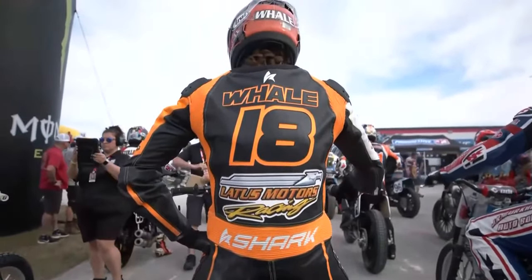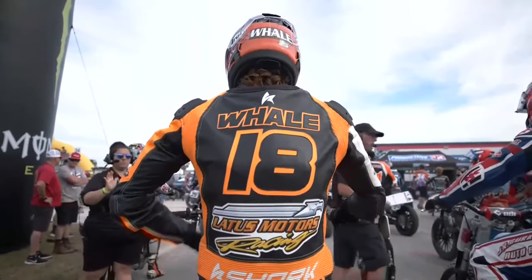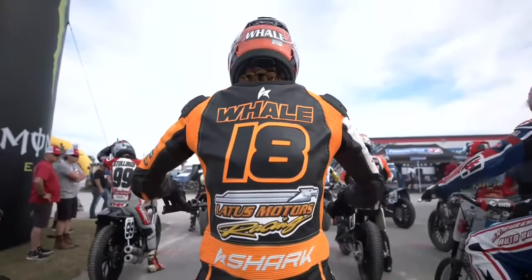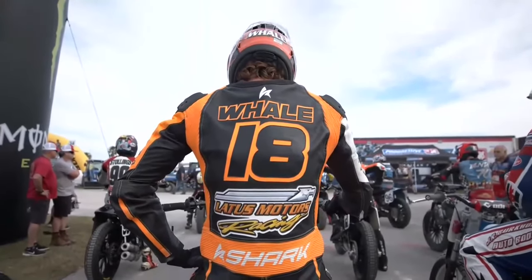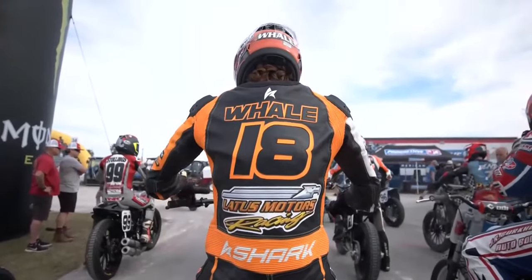So that was group number one of the Mission Super Twins. There are 24. And here's a new rider in the class. It is Max Whale from Australia. He'll be riding the Latus Motors Harley-Davidson. Yeah, and I talked at length to Max Whale about this transition to the Super Twins class. And he seems confident and comfortable.